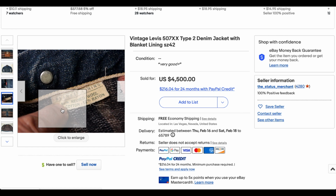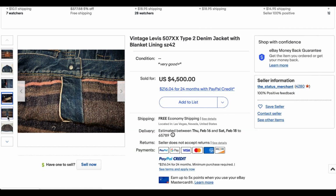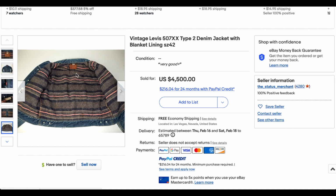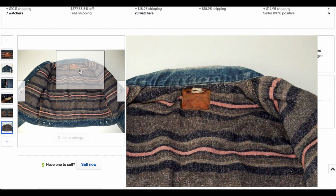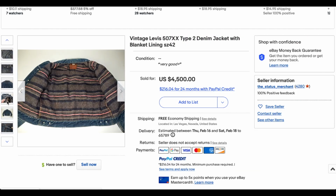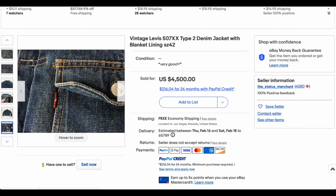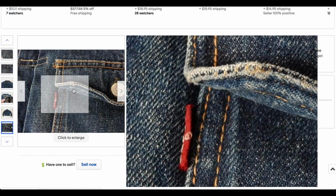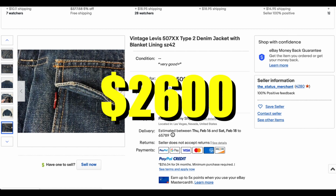The blanket lining tag is still intact, which is incredible. It's got that different color blanket lining. This is from the earlier 50s for sure with the jerky tag. This is an incredible piece. You don't see these very often at all, especially in this condition with the label in the back on. So that really was what sets this one apart. This one sold for $2,600.